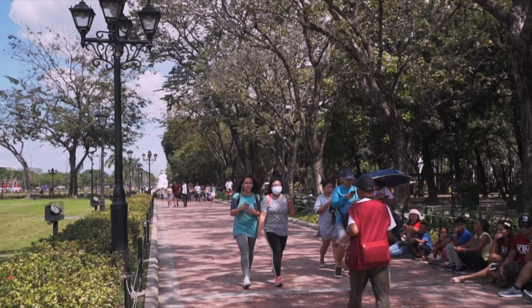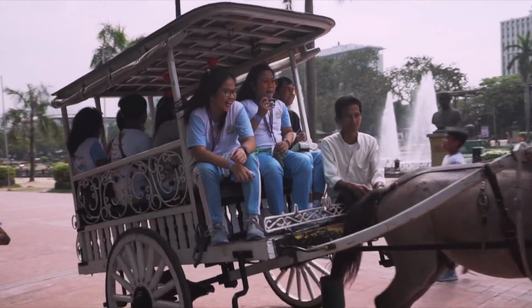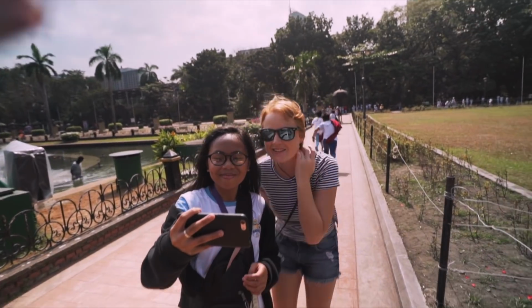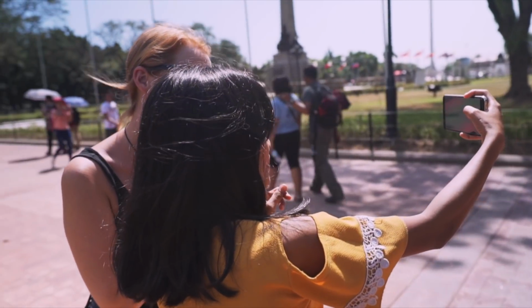But what makes this place so special is the people. The park is a very popular meeting place, and we were greeted by so many friendly local kids here. Our first taste of the famous Filipino hospitality that we'd heard so much about. Famous.